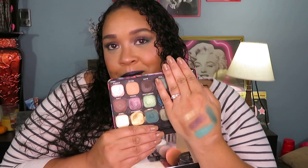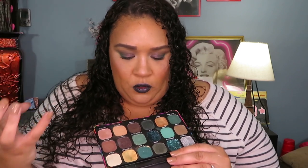So do I recommend this palette off of first impressions? Absolutely. I think it is a very fun palette to have in your collection, especially if you are a lover of green and just some neutral shades. I mean, you could do pops of color. You could do neutral. I mean, you've got several options here in this palette. If you love golds, neutral colors, and like I said, just beautiful pops of green color.